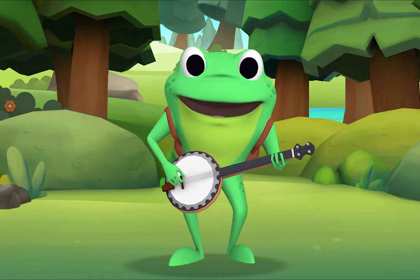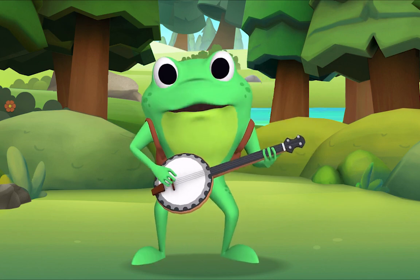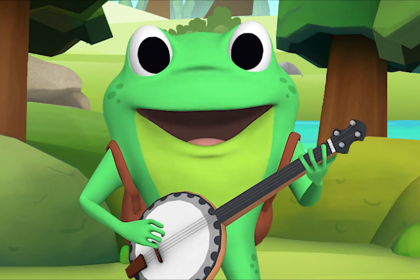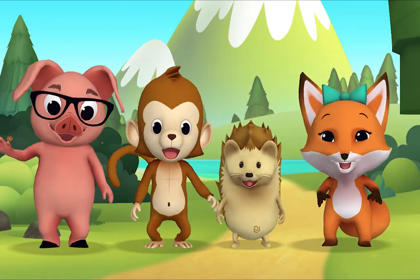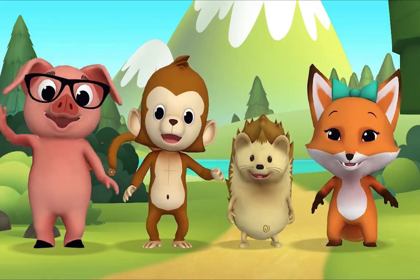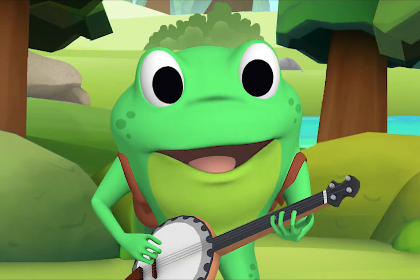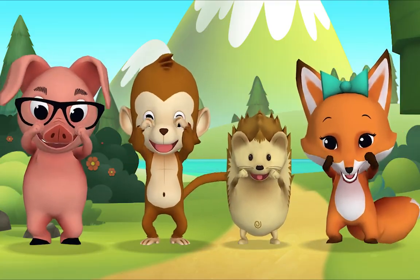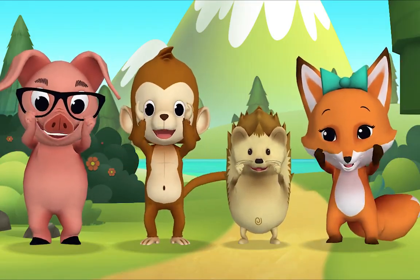The wheels on the bus go round and round, round and round, round and round. The wheels on the bus go round and round, all through the town. Now sing along with me. The horn on the bus goes beep, beep, beep. The horn on the bus goes beep, beep, beep. The horn on the bus goes beep, beep, beep. All through the town. The babies on the bus say wah, wah, wah. The babies on the bus say wah, wah, wah.